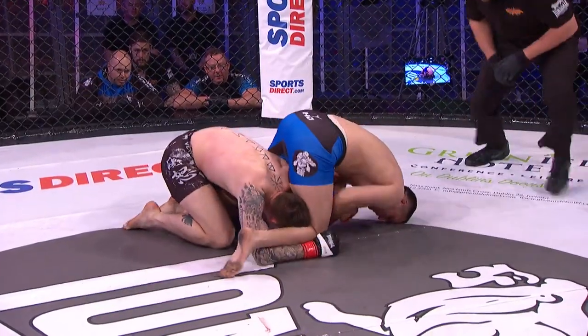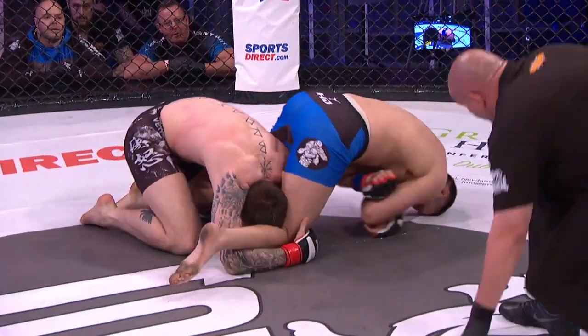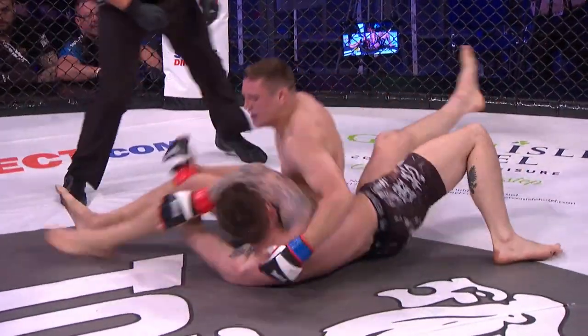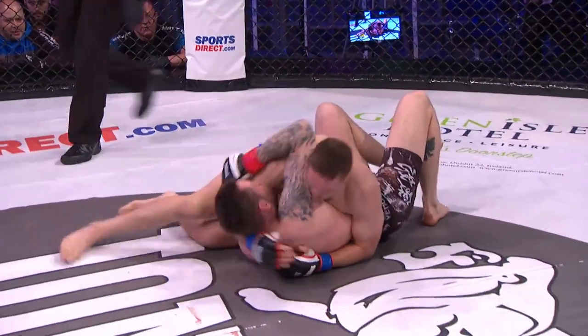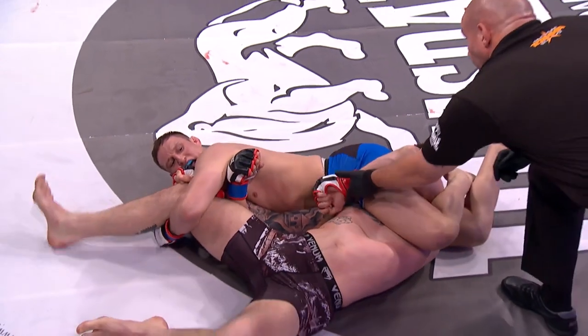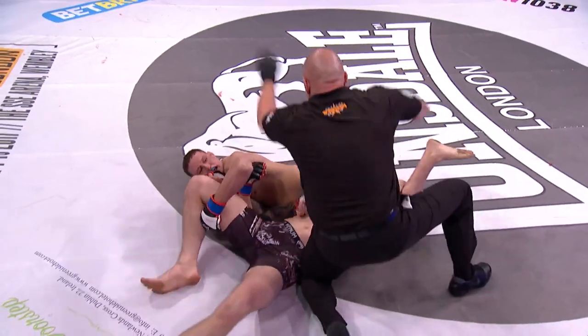He got his hips nice and tight. Look for the arm by it, Chris. He's looking to get his legs off and flatten out the arm. But Ben did the correct thing, jumping over and passing the leg. And you see Matt straight away to side control. Look at that, though, holding onto the leg. He's got an arm, and he's got the triangle choke. This guy will tie you.